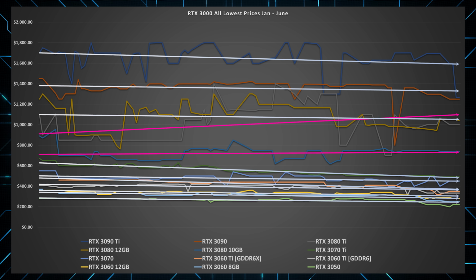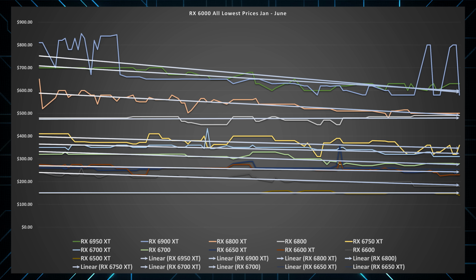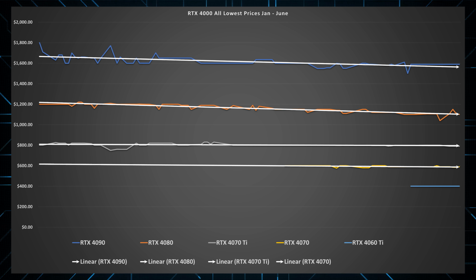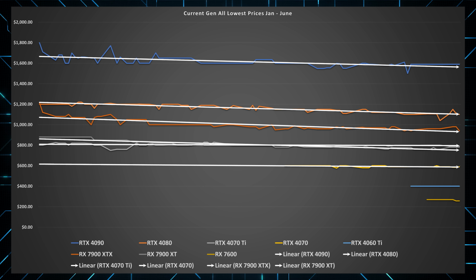But the other benefit is that we can also see a trend line for each model and potentially forecast where prices will end up. But I can confirm that prices have been declining, especially as more new generation cards are released. And I expect this to be one of the biggest reasons for the recent price drops.